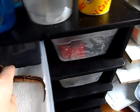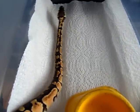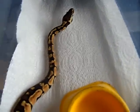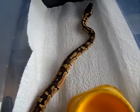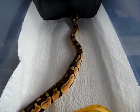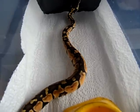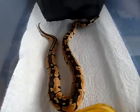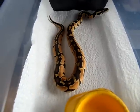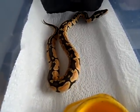This here is my pastel. Again, same kind of issue. Not really eating as well as he could be. Was doing okay with the assist feeding. Now I try to assist feed and he doesn't want anything to do with it and just starts thrashing around, and I really don't want to resort to force feeding if I don't have to. I know how to do it and I've done it a few times, and it usually works. I just don't want to have to do it if I don't have to.